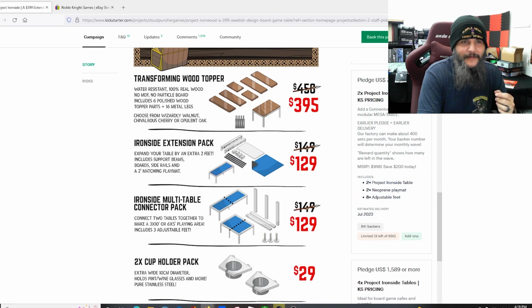You gotta be kidding me. They don't even include it in the pledge. So if you get the 2 Ironside tables, you have to add the connector pack to get the mega table. Our factory can make about 400 table sets per month. Your backer number will determine your wave, blah, blah, blah. MSRP, $1,000, save $200 today.